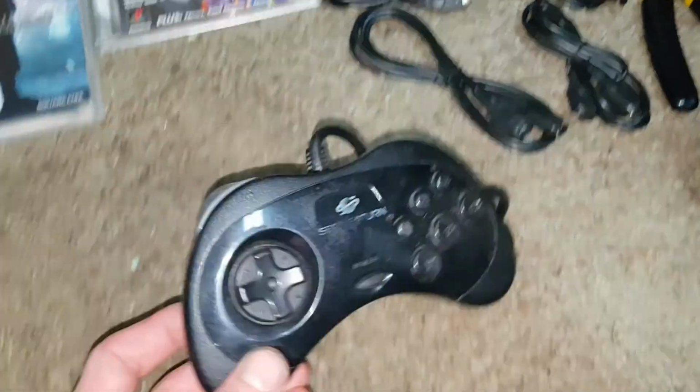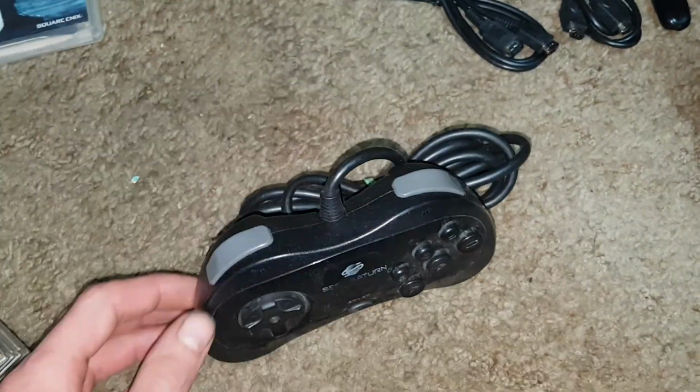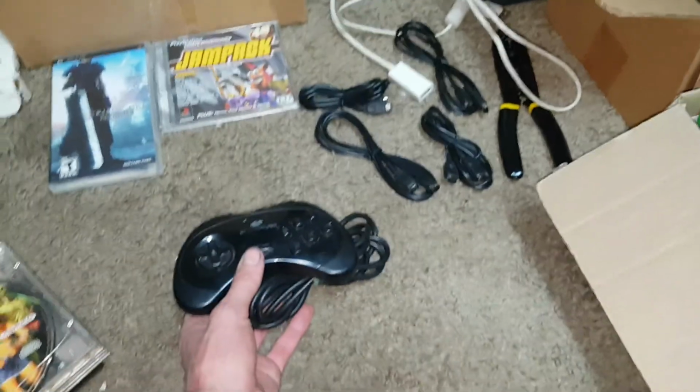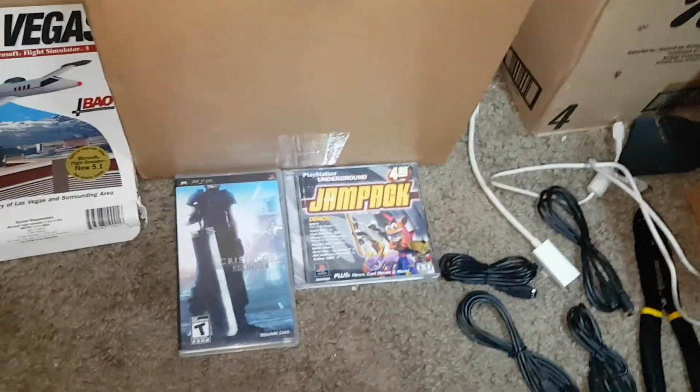Sega Saturn controllers. So we need to find everything for the Sega Saturn and hook up the Sega Saturn, see if the Sega Saturn works. I think we did pick up a TV cable for it, so we should have everything, so we could see if the Sega Saturn works, because it did work when we bought it, but we've had it for quite a while. We probably had it for like 4 or 5 years or something, so we just kept it.